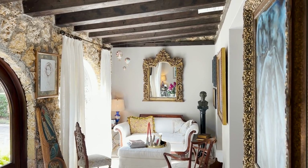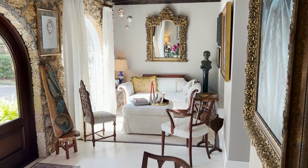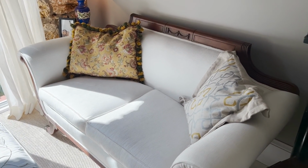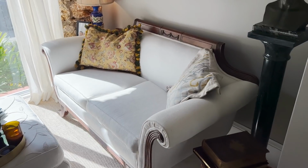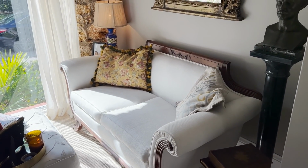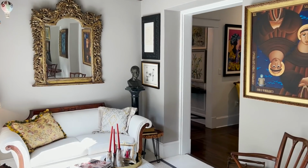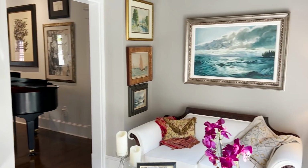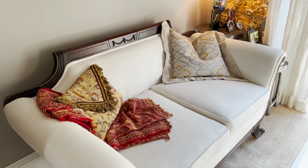So over here we have a settee that I bought, a beautiful Federal style Duncan Phyfe. If you look at the legs, it's the perfect Duncan Phyfe little mini sofa, if you will. And I bought it 25 years ago from an antique shop owned by a friend of mine. And she called me about 10 years later to say, I think I found the matching pair. And so I went and bought the other one, and I'm just so thrilled. I always joke around with my family that these will be buried with me.